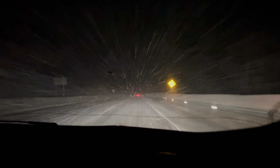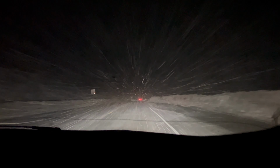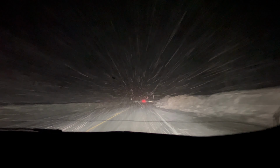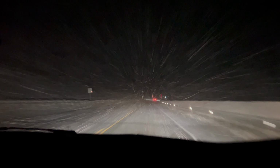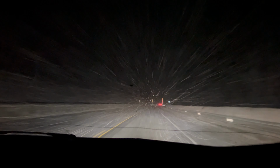It's one thing about Alaska. It teaches you the hard way. This isn't bad. It's not really piling on the highway, but it is hard to see. Just one of those, take your time, slow and steady wins the race. Typical Alaska.